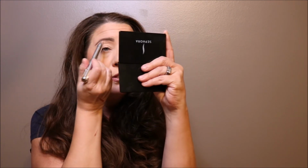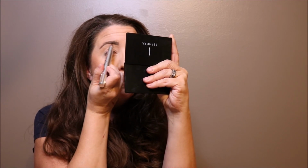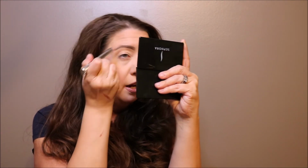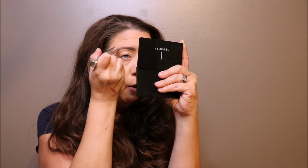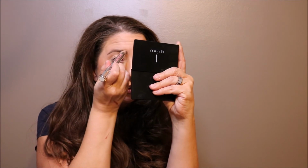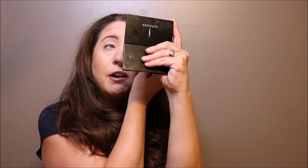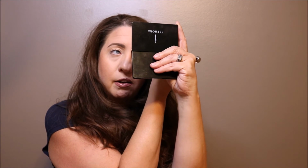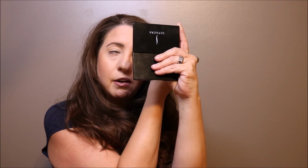So we are going to move on to the definer part of this pen. Now this part helps clean up any areas that you might have kind of messed up. You can just go around your brow and clean it up, make it look nice and sculpted and how you want. And to blend it into your skin, all you do is pat it a little bit and it blends right in. So if there are any areas that you want to define, you're going to use this little handy dandy pencil for it. And then you just pat it in, and it should match your skin color pretty well, which it does.